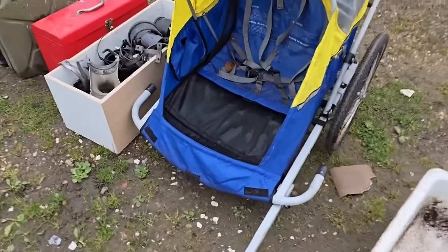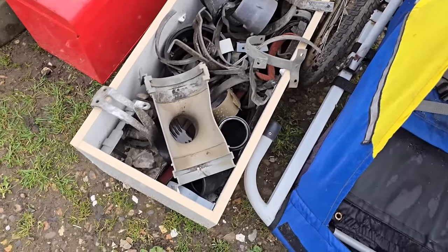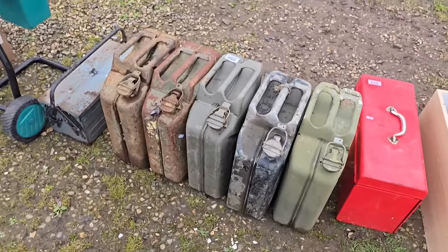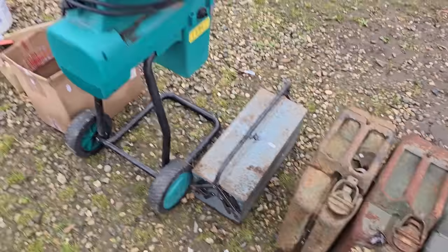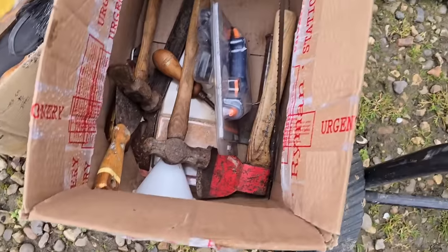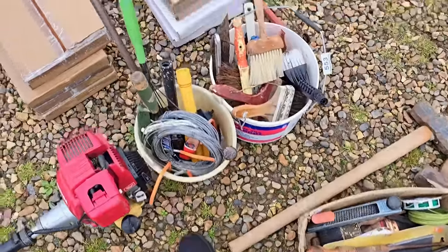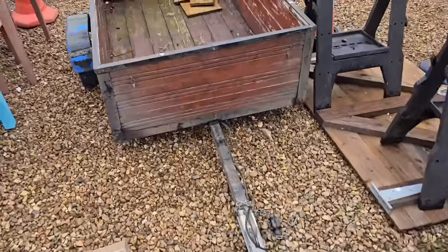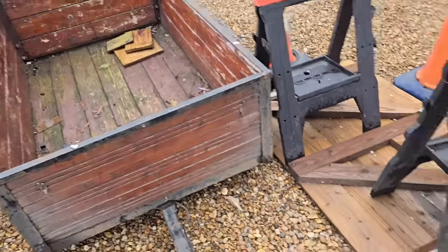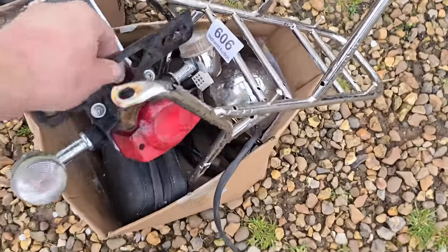There's a kiddies trailer that goes on your bicycle. Gutter fixings, look at them, gutter attachments. An array of jerry cans, look at them. Toolbox, Bosch shredder. Oh, look at the ball peen hammer in there. Oh, lovely little box. Some lovely stuff here. There's a little trailer. She's a little dinky, isn't she? Look at that little bad boy. Little trailer. Some stirrup stands, some motorcycle bits.